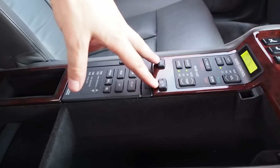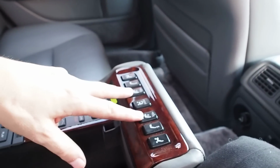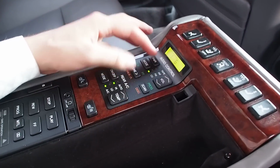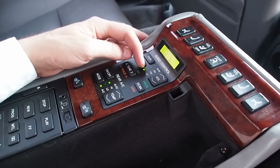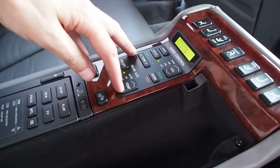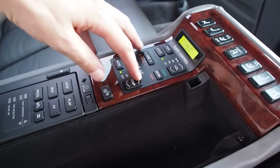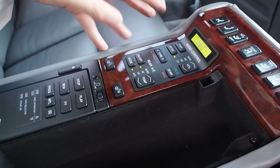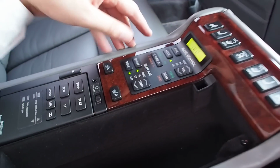So this is really cool, that's really cool, and these are really cool, that's really cool. And this one is, I guess, audio controls, tape, AM, FM, CD, tune, rear AC on-off mode, and your temperature, so you can have different temperature front and back. Put that down to cold. So everything you ever wanted in the back here.